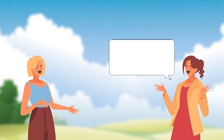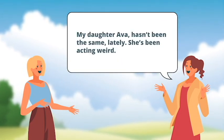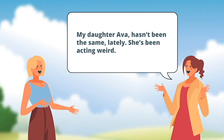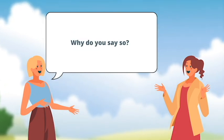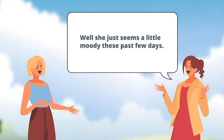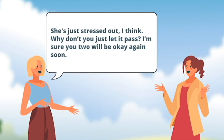Scene 1, 2 women talking. Woman 1. My daughter Ava hasn't been the same lately. She's been acting weird. Woman 2. Why do you say so? Woman 1. Well, she just seems a little moody these past few days. Woman 2. She's just stressed out, I think. Why don't you just let it pass? I'm sure you two will be okay again soon.